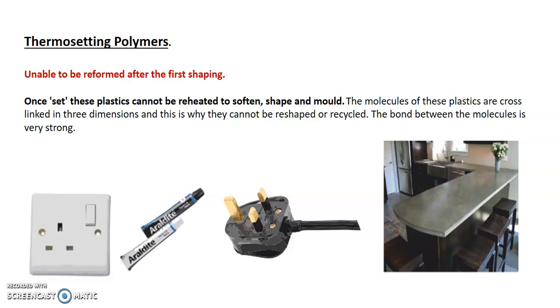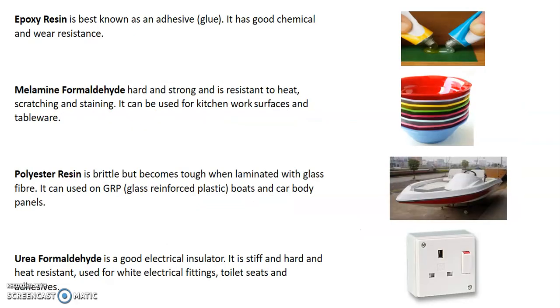Okay, and that is the main difference, and because of that, it's excellent for things like electrical fittings. You don't want your plug socket, for instance, melting under heat, so it needs to be something that is heat resistant and that doesn't react with heat anymore. So we've got 4 thermosetting polymers to look at. So the first one is epoxy resin.